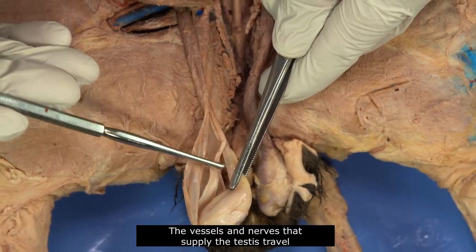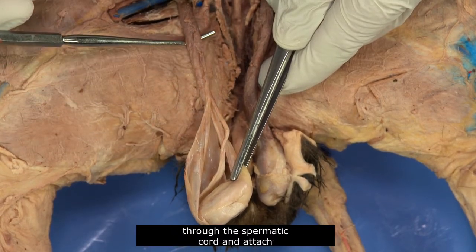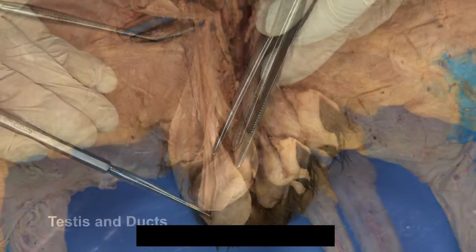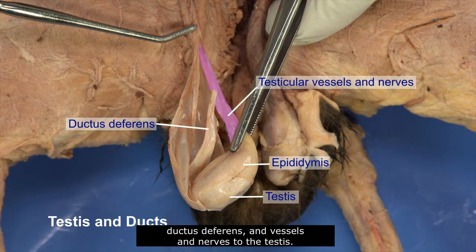The vessels and nerves that supply the testis travel through the spermatic cord and attach to the cranial surface of the testis. These structures are illustrated here: testis, epididymis, ductus deferens, and vessels and nerve to the testis.